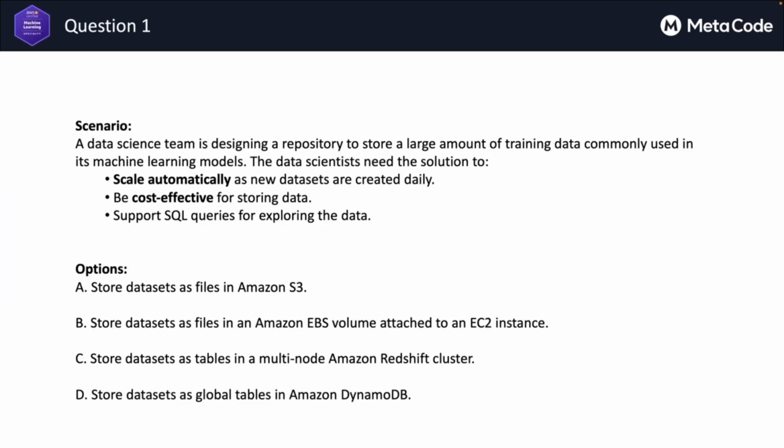Okay, our first question is as follows. A data science team is designing a repository to store a large amount of training data commonly used in its machine learning models. The data scientists need a solution to scale automatically as new datasets are created daily, be cost effective for storing data, and support SQL queries for exploring the data.